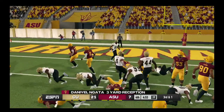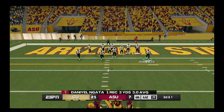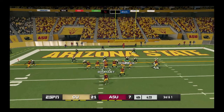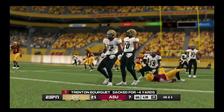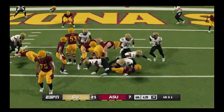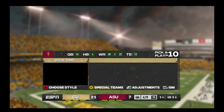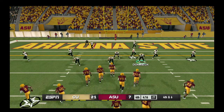Halfback's got it on the quick throw. They'll bring him down at about the 5-yard line. They line up for another third down, and they've had no problem converting their first two. Down, and he's going to get sacked. That was a loss of 4 yards. Fourth down. And it's the offense that takes the field on fourth down.